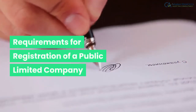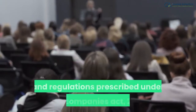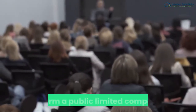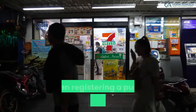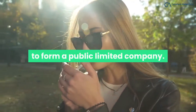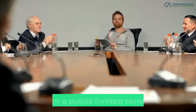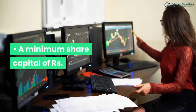Requirements for registration of a public limited company. There are various rules and regulations prescribed under the Companies Act, 2013, to form a public limited company. Here is what you should keep in mind when registering a public limited company. Minimum 7 shareholders are required to form a public limited company. A minimum of 3 directors is required to form a public limited company. A minimum share capital of Rs.